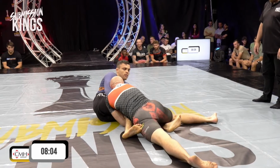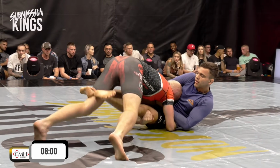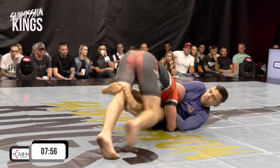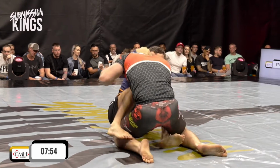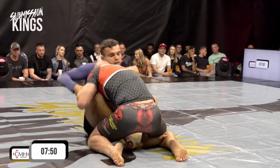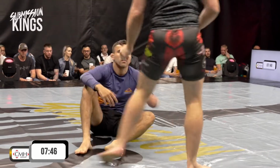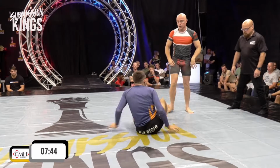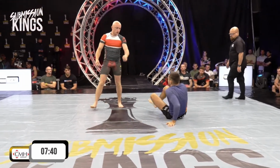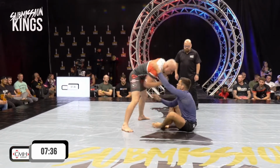Cedric working on killing those hips again. Good control on that outside knee for Cedric. See with his left hand scooping all the way across. Little arm drag attempt there by Reece. Reece has always got Cedric's posture broken. If you notice, the only time he doesn't is when Cedric's doing it himself because he's got his legs wrapped up.